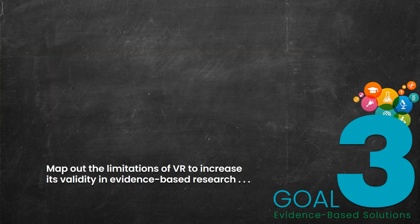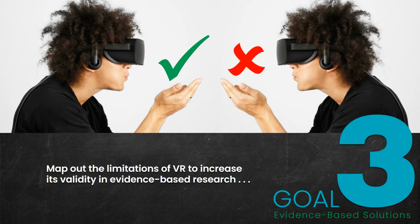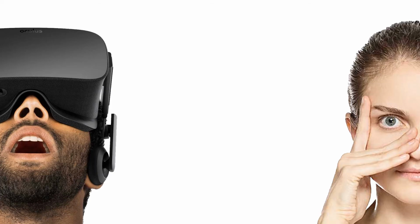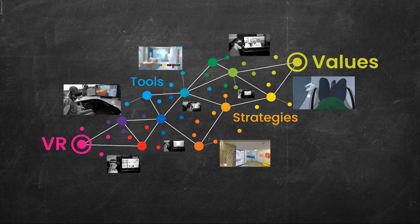For my third strategy, I am conducting experimental research to map out the limitations of VR for simulating reality. Where can we safely employ VR for research, and where is it best avoided? By comparing differences in human perception between real and virtual worlds, we can maximize the validity of using VR to research the built environment.